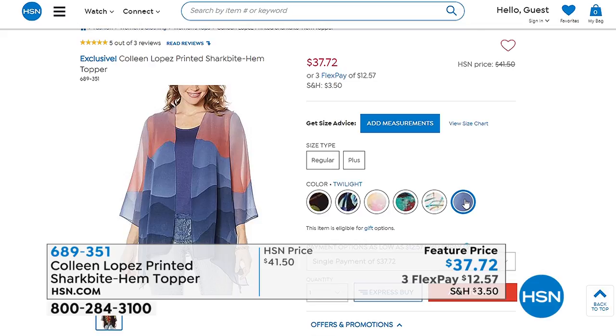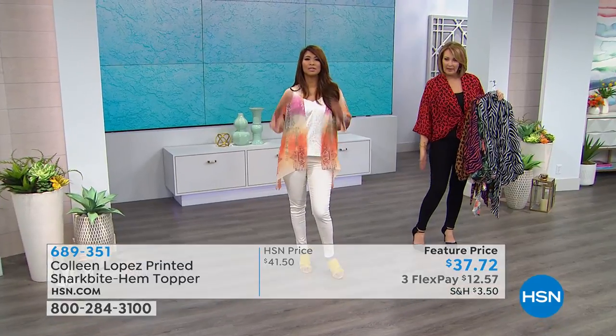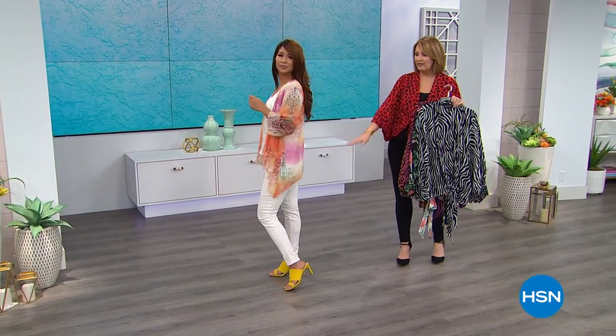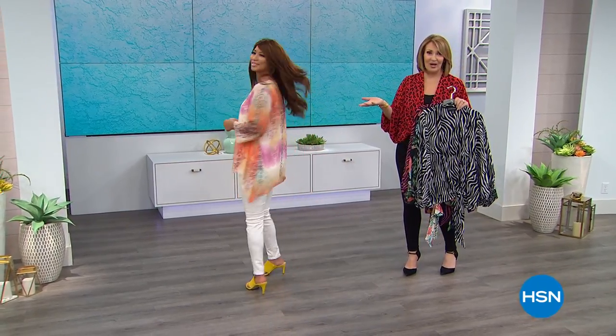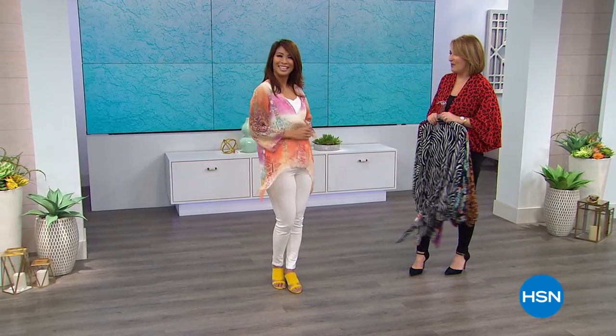So this, we'll talk more about it, but it's just the easiest piece to wear. You look so cute. I love it. It has a shark bite hem, a little slit, 3/4 sleeve. It goes over anything and everything. You'll probably end up wanting it in more colors. So we'll talk more about that. Thank you, Miss Val. Thank you.